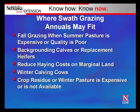I think windrow grazing might be used on some higher quality annuals if it's cut early, so the quality is fairly high and will work good for some calves or replacement heifers. It also might work well on reducing haying cost on some marginal land. This also might work well with some winter calving cows.